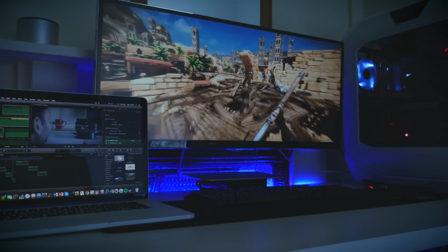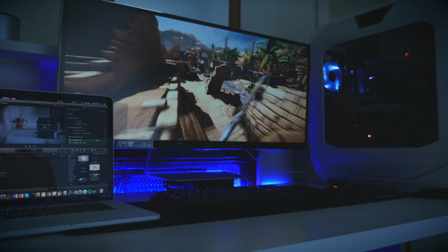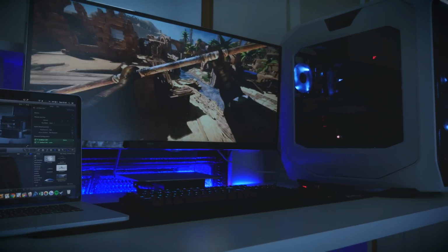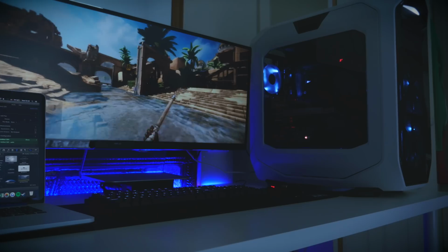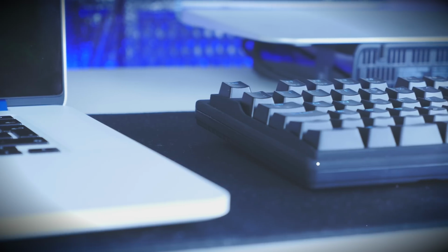You guys have waited a long time for this, so I'm very proud to present to you my $10,000 gaming desk setup. Now before we start, this is not actually my full setup. My full setup at home costs $15,000, and that includes an awesome chair, room, everything is done up properly, so that video will be coming in about 2 months' time.